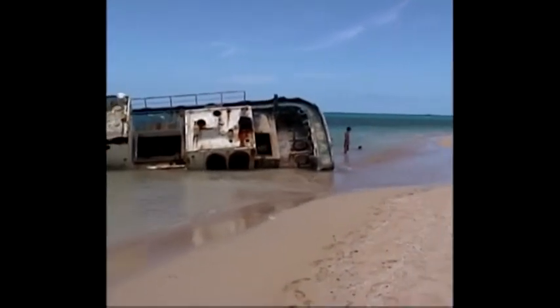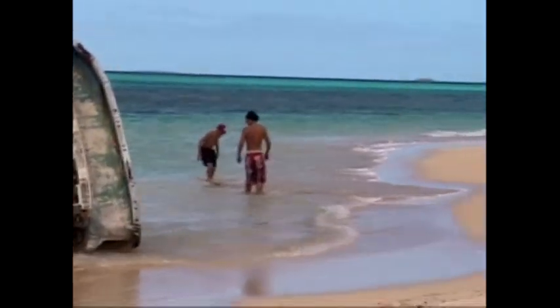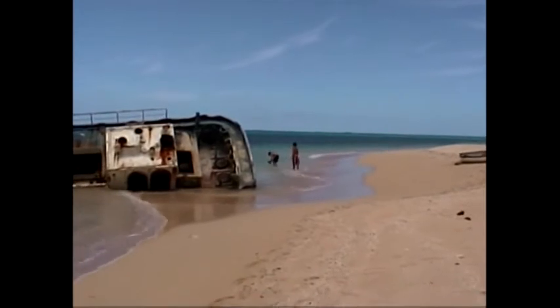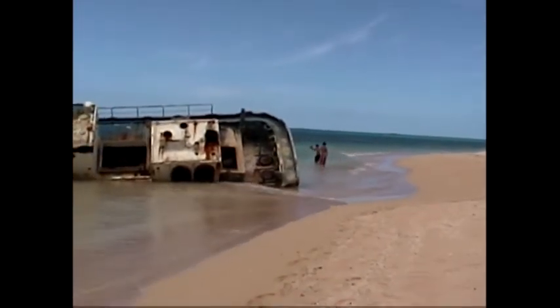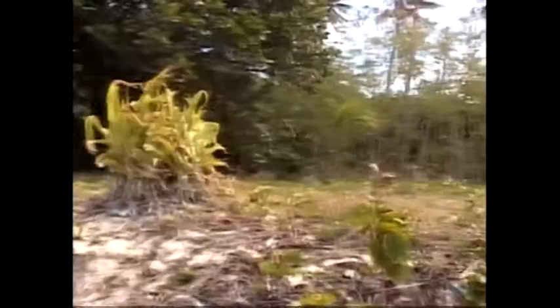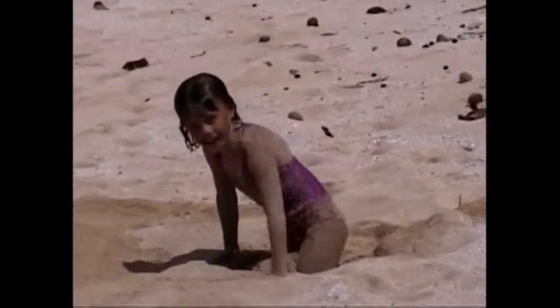And we're in front of this wreckage. Gorgeous, gorgeous beach. This was a prison on this island, which is no longer, but Don and I snorkeled in, which is awesome. And we're gonna come and check out the beach.